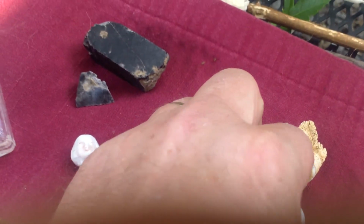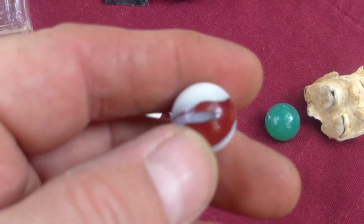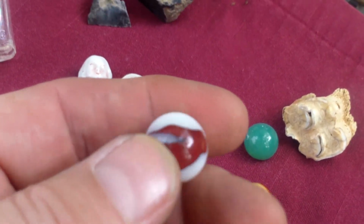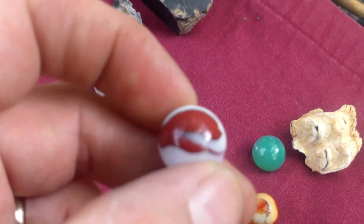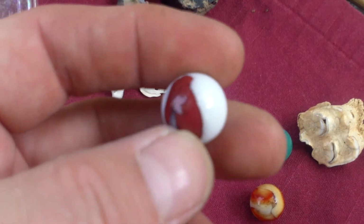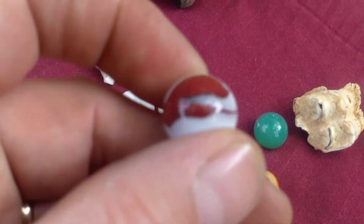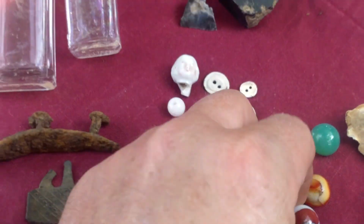And then this one here is my prize. I really like this one. Sorry, my finger's in the way. It's just got a little like blood splat, like a blood drop in it. And just a little seam, pretty much white. And man, that thing's just, I love it. It's probably the nicest marble I've ever found. Slightly bigger than this other one.